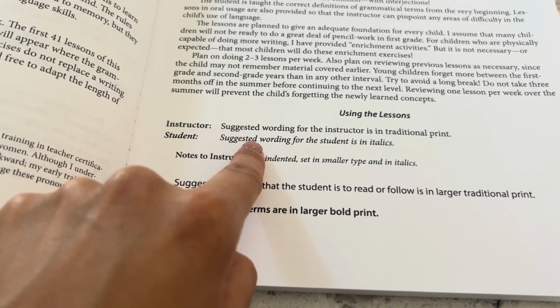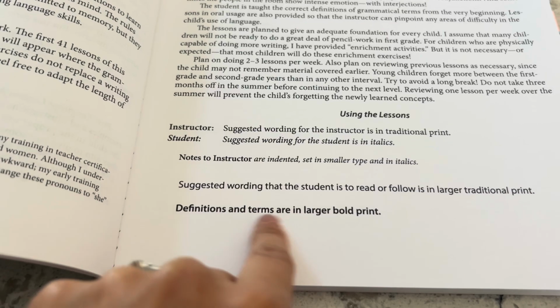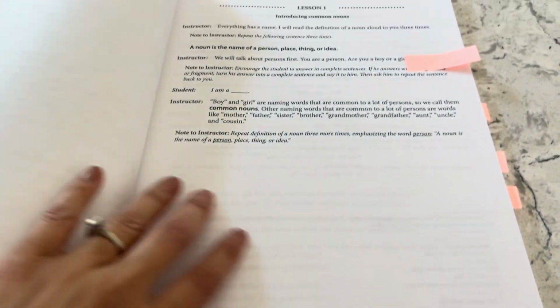So using the lessons, this is very self-explanatory, so I'm not going to go through this. It's just saying if it's italicized, what that means, or if it's in bold, what that means. But as you read it, you'll know what it means.